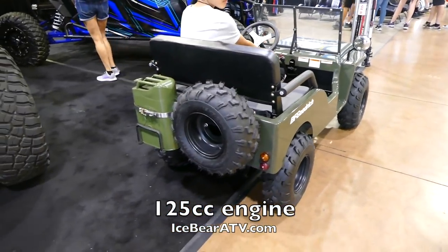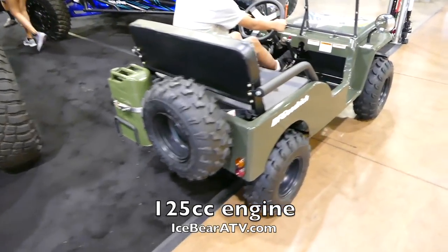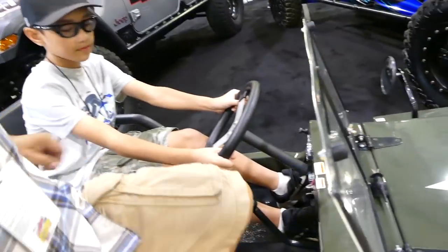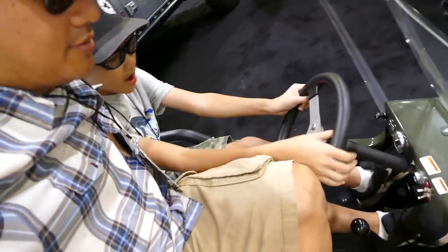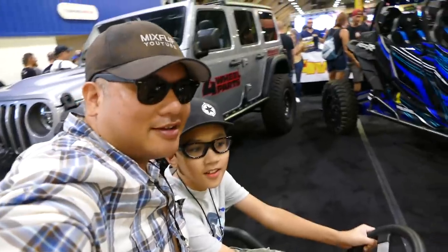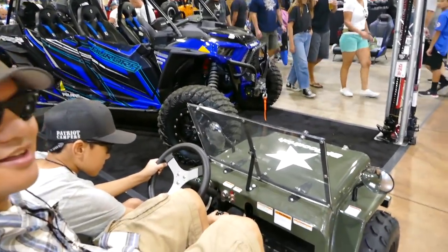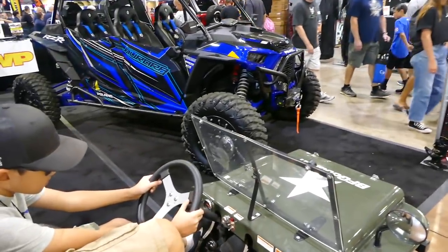It has a spare tire and extra fuel. Can I fit in here? Let's see if I can fit in here. Alright. Look, we could fit in here. This would be a lot of fun right here.